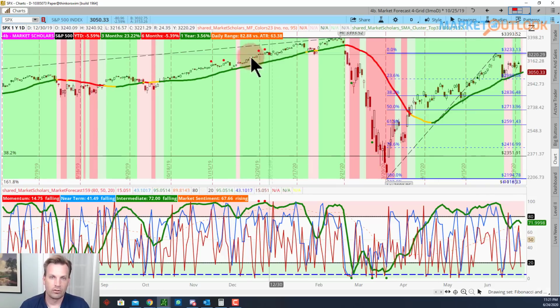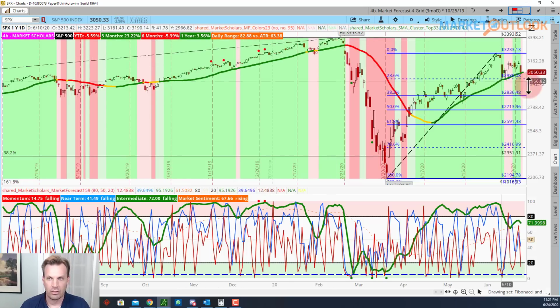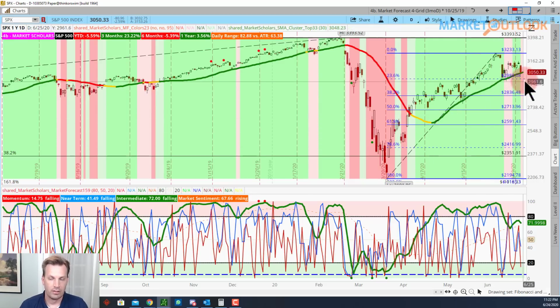It looks a lot bigger compared to some of these down days that we had late last year and early this year, but compared to earlier down days, just in this current rally, intermediate rally, doesn't look very big at all.